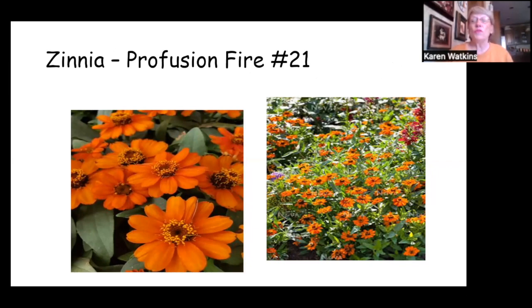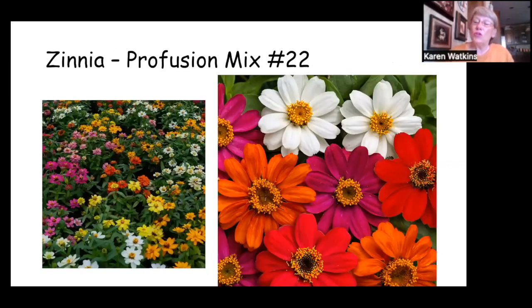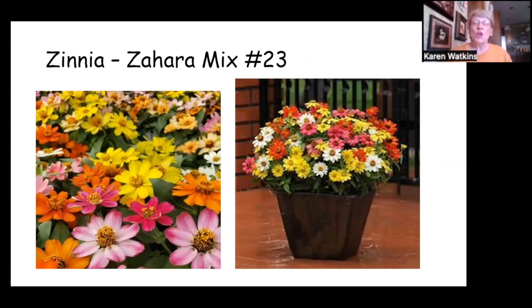We also have the Profusion Mix, which includes the magenta color along with the sunrise we just looked at. And then finally, we have the Zahara Mix, which is very similar to the Profusion, but the flowers, they claim, will sometimes be 20% larger than the Profusion. And sometimes you can't tell the difference. I personally can't, but both of these varieties are very attractive. This particular mix does not have as much of the magenta, so you can choose between the two.